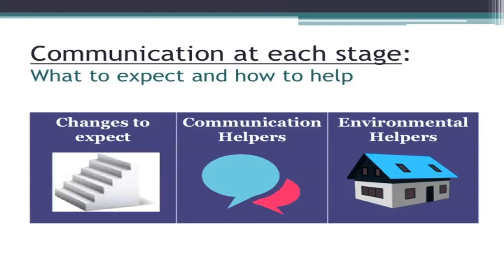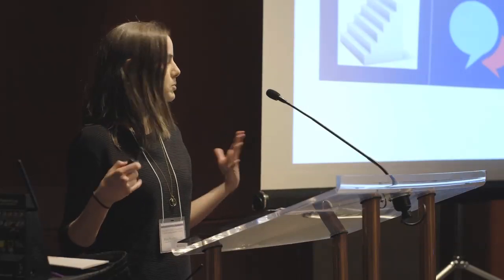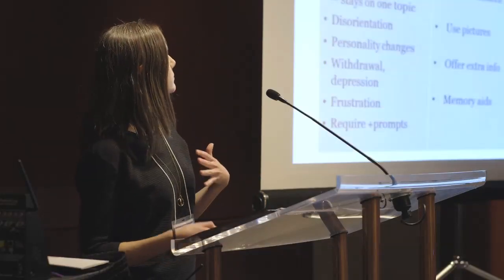So different things and different changes are expected during each stage of dementia, more or less, and we'll mostly focus on what we can do as communication partners to support somebody who is experiencing these changes. There are also some environmental modifications that you can make that are listed, but we'll focus on the communication helpers. So a big thing that we're going to try to get across is that as caregivers and the people who are supporting these individuals, in a lot of cases it's up to us to provide some of that communication support. And so hopefully you'll find some ways that we can do that.